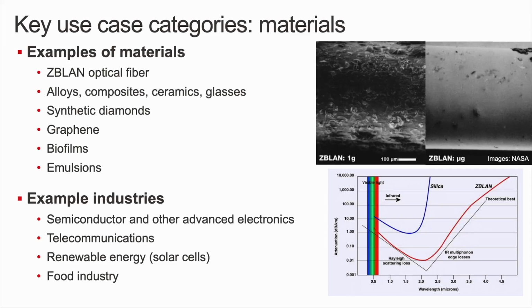Now, ZBLAN is by far not the only material that it makes sense to produce under microgravity conditions. We're listing some more here on the left-hand side, and again, all of those take advantage of some of these in-space conditions and effects that we have seen on the previous slides. Things like alloys, special alloys, composites, ceramics, even synthetic diamonds, biofilms, emulsions we already talked about. And one important aspect here is that many of these materials have potential target customers in existing very large sectors on Earth, like the semiconductor sector or telecommunications. So those are huge potential target markets, which may, of course, help to make those space businesses economically viable businesses.